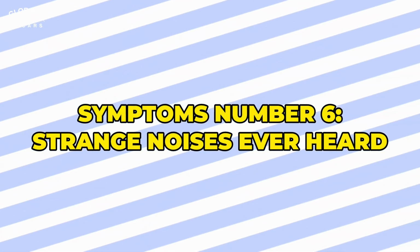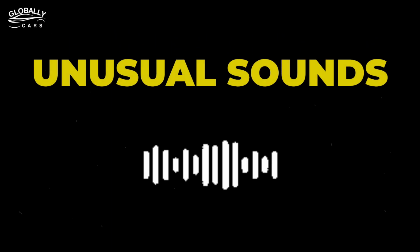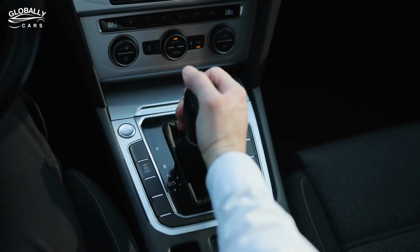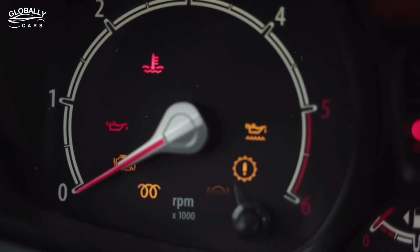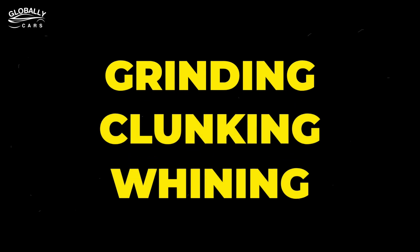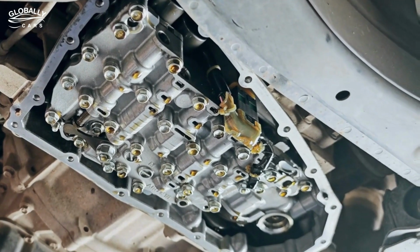Strange noises ever heard. Unusual sounds, such as grinding, clunking, or whining during gear shifts, can be a warning sign of trouble with the transmission shift solenoid. These noises often indicate that something isn't working as it should within the transmission system.